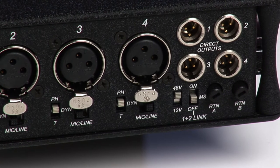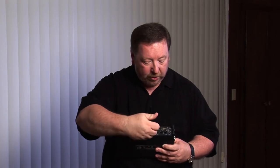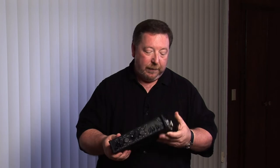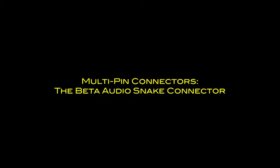This mixer is battery-powered, or you can power it off of external DC. And a power switch, meters for you to read so you can see exactly what's going into the mixer. If you look at the side of the mixer, you'll see this big connector right here. And this is a beta snake connector and a multi-pin connector.